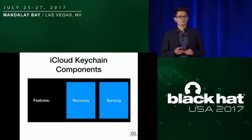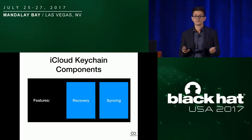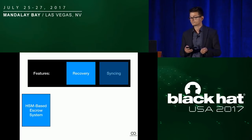iCloud Keychain has two major features associated with it. Part of it is the recovery. If you lose all of your phones, your tablets, your computer, you can still get your iCloud Keychain data back. That's what the recovery is about. And then there's the syncing, which is keeping all the secrets synchronized across all of your devices so they're available and you can use them painlessly. And then you can have better passwords that are more secure without having to remember them.